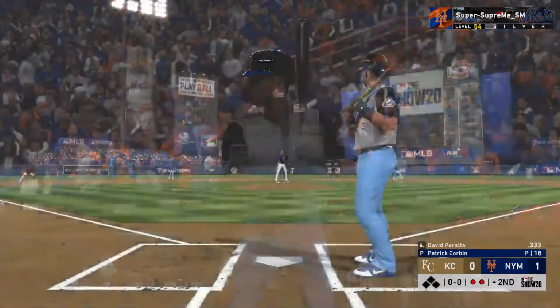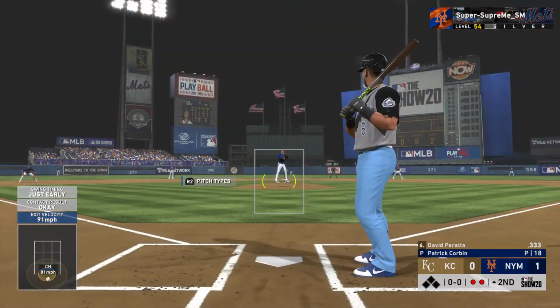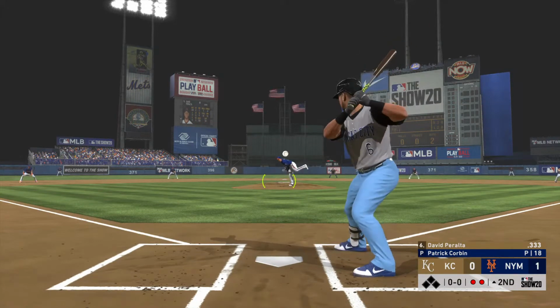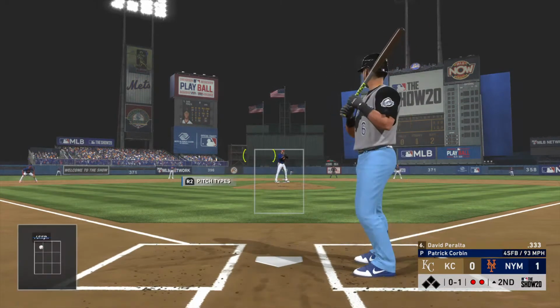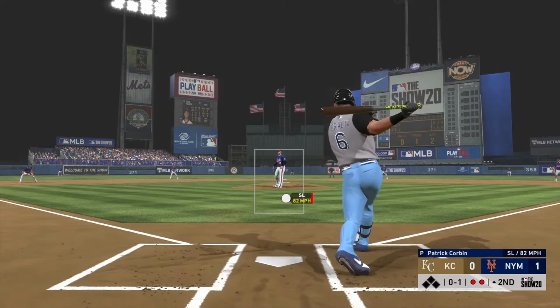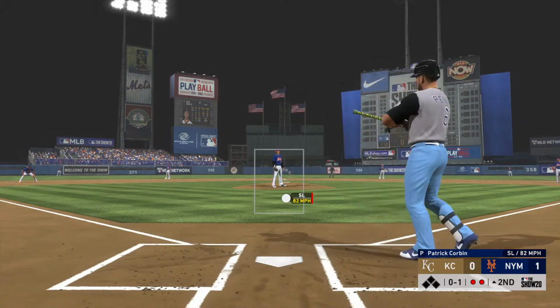And up next, the outfielder, David Peralta. First pitch of the at-bat on its way. We're in the second, 1-0 Mets early on. Barely able to make contact, down 0-2 now.